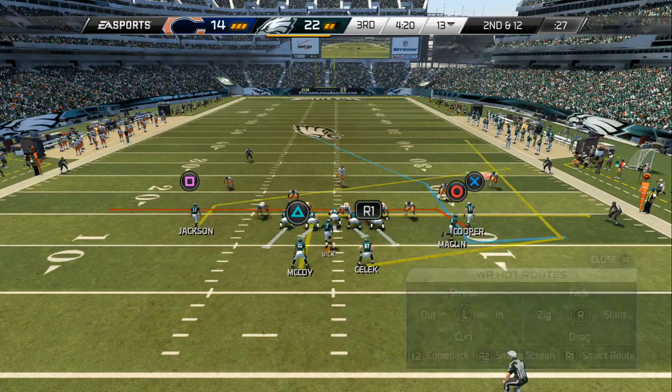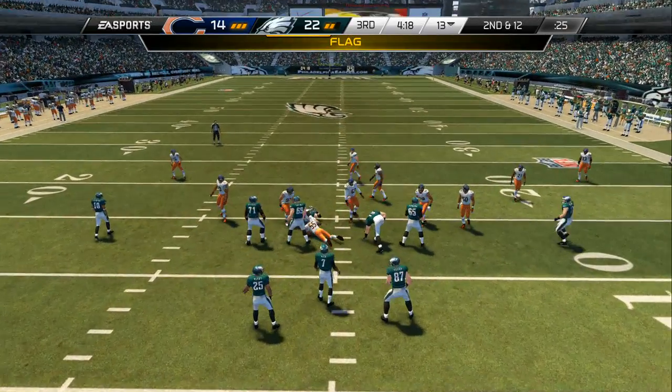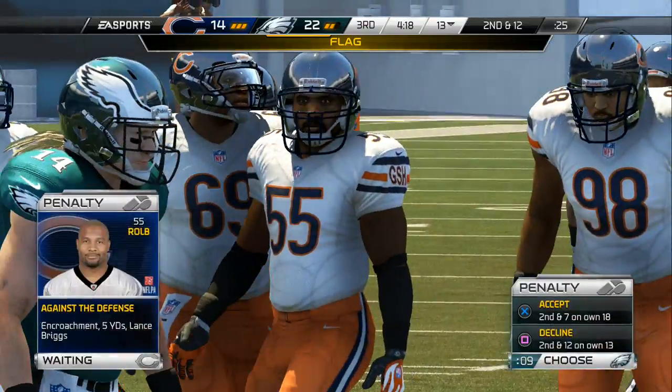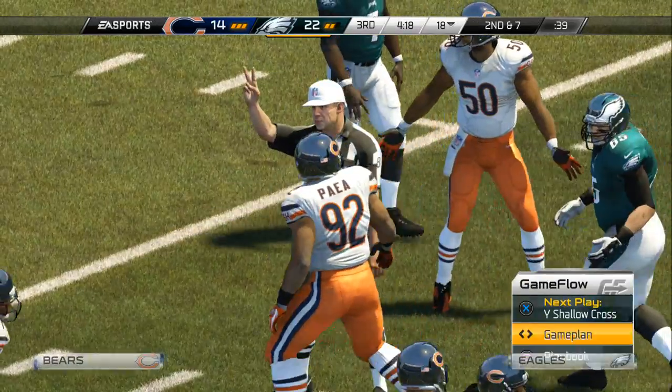Watch the blitz. That encroachment penalty gives the offense a free 5 yards. Yeah, when you play offense in the NFL, you take all the free yards you can get. That's just a good break for the offense right there. Still second down.